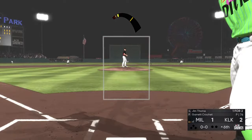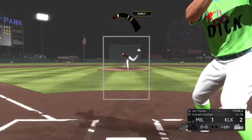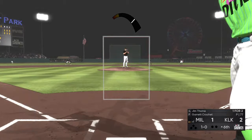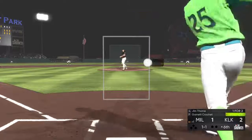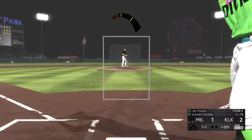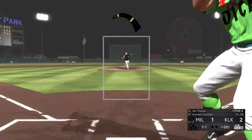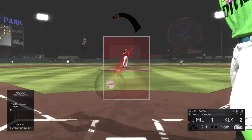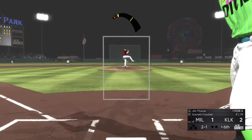So now to the plate, Jim Thome. As he will look at a first pitch fastball for ball 1. 1 for 2 in the ball game thus far. That swung on and missed, strike one. Even at 1-1. And that ball misses. That's 2-1. Bases are empty here. Nobody out.